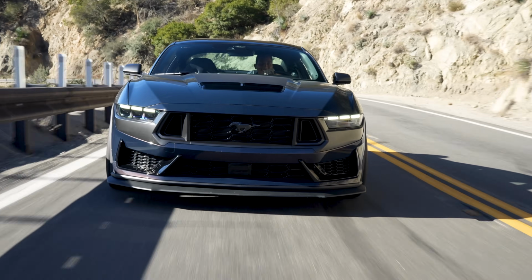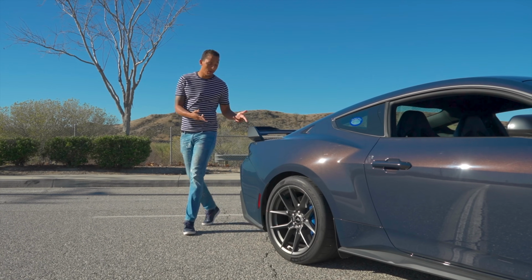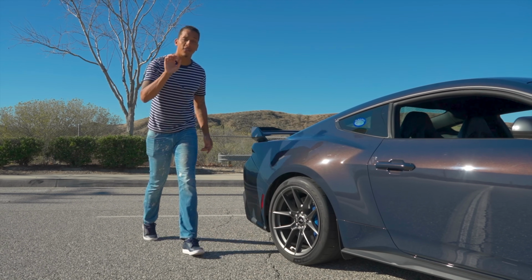A unique piece to the Dark Horse is the fact that it has a torsion limited slip differential to help with all that performance when you're pushing to the limits like I'm trying to do right now. That's everything I think you need to know about the 2024 Ford Mustang Dark Horse in just 5 minutes.